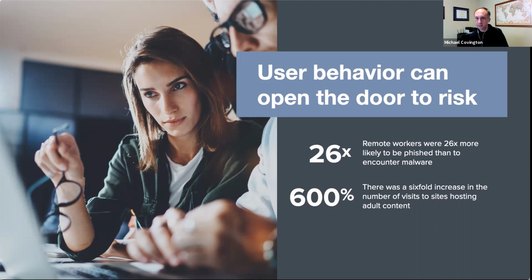The other flip side to this is looking at the risk that users themselves introduce through their own usage. We see here 600%, a 6-fold increase in the number of visits to sites hosting adult content just over the last year. Workers, as they're not sitting in desks with other colleagues looking over their shoulders, have shown that they're more inclined to access not just adult, but gaming, gambling, extreme types of content that would have been deemed inappropriate in many workplaces. They're now accessing quite freely on their mobile and their hybrid devices when they're not in the office.